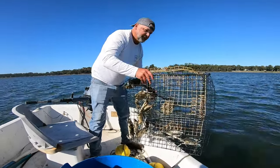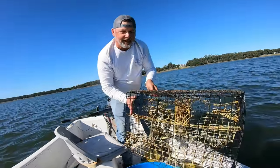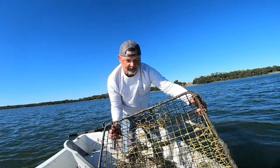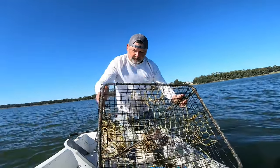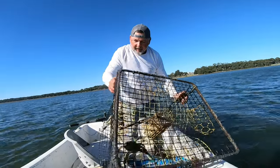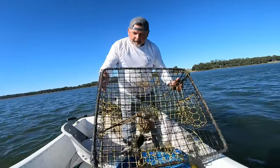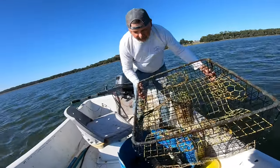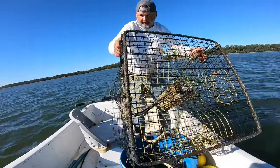About to say we shouldn't be crabbing here, right? No, that's not what I said. I was saying it was so shallow they don't want to have to worry about whether they come out at low tide or high tide. It's cold right now, they just want to come out in the middle of the day. That could be it, whenever it's a little bit warmer. That could be the reason. You could be on to something, Steph.